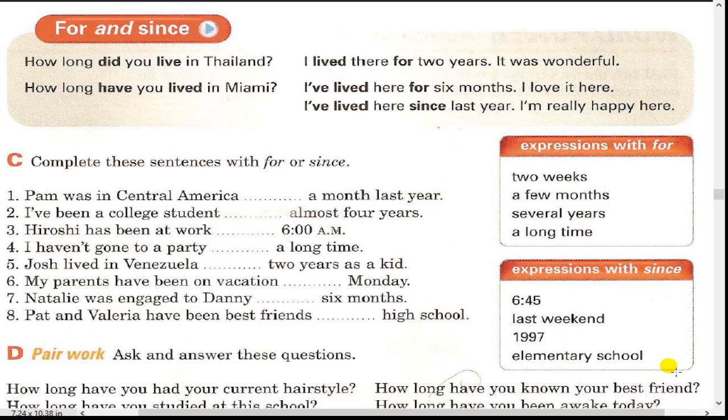Page 67, exercise 5. Grammar focus: for and since. How long did you live in Thailand? I lived there for 2 years. It was wonderful. How long have you lived in Miami? I've lived here for 6 months. I love it here. I've lived here since last year. I'm really happy here.